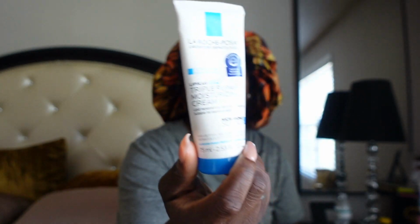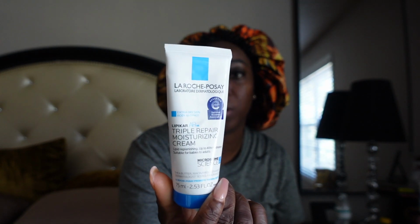I like to use this one. I have to constantly moisturize my face. I use the La Roche Posay. I was like, wait, that does not even sound right. Triple moisturizing cream. So I'm constantly having to blow my nose. And so my nose and my mouth area, I guess because I'm constantly wiping around it, it's just gotten so dry.